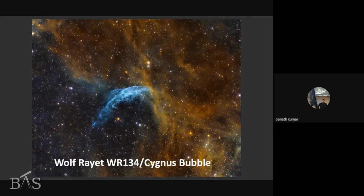Then we saw the Wolf-Rayet object. There were a lot of other galaxies, around 16th magnitude. I haven't had time to look up my log, which was created, and put it in this. These were some of the objects which Karthik had written in his observation, which I just quickly got into this presentation.